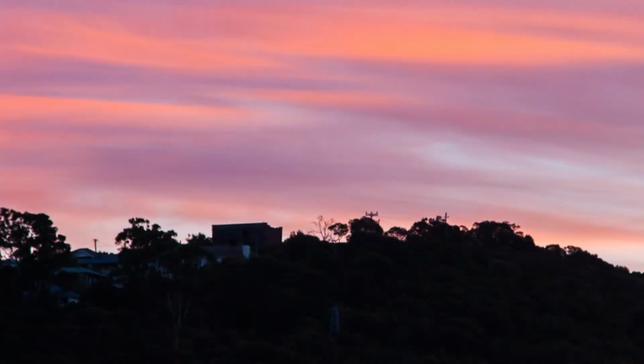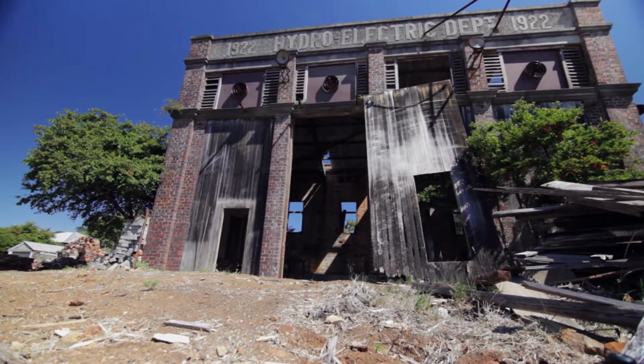So this building, for a lot of Launcestonians, has just been one of those epic icons of the city that's just been sitting here, looming, almost protecting the city for so many years. And not a lot of people have had that opportunity to actually come up and set foot on the site, let alone work with the property.